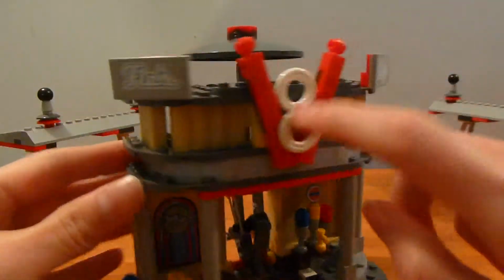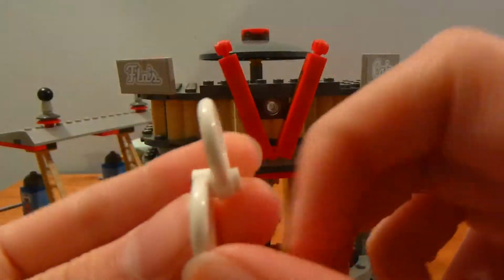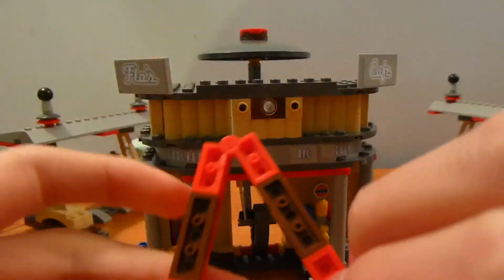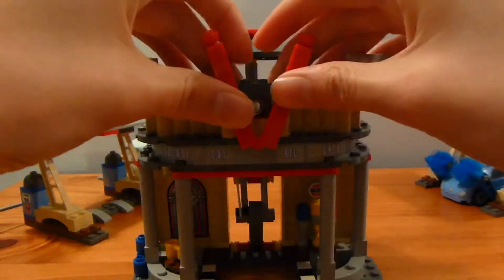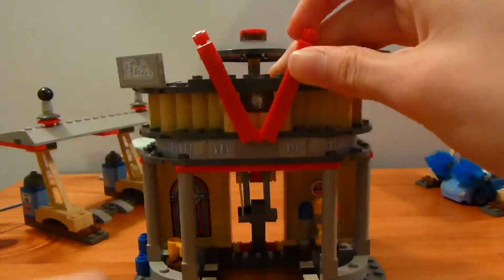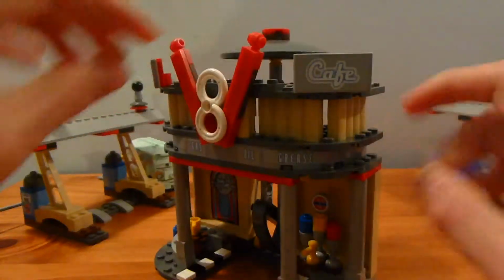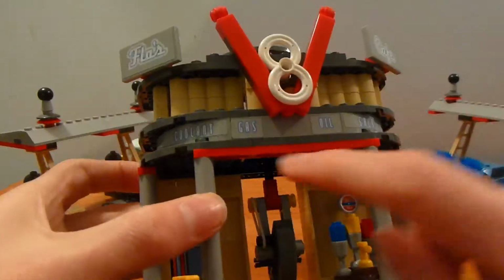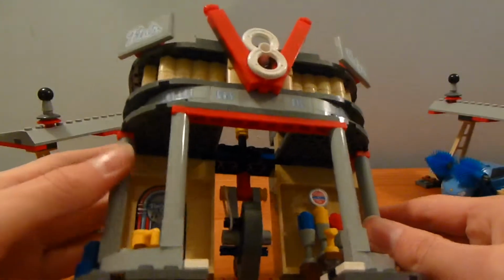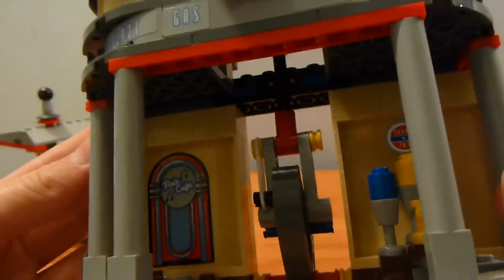So it says Flo's V8, which is an awesome sign, by the way. It has this little 8 built like that that goes onto that stud, and then it has this V that's built on that angled thing. It's just an awesome build here. And Flo's V8 Cafe, because it says Cafe over there. And down here, stickers: coolant, gas, oil, grease. We have a cool jukebox sticker in there, Flo's V8 Cafe.